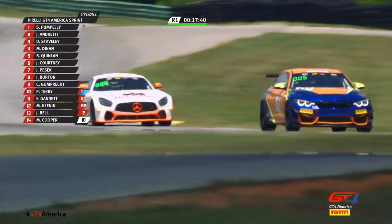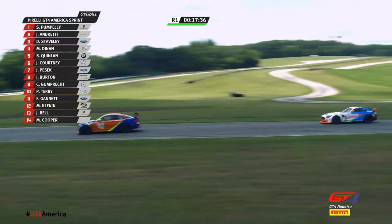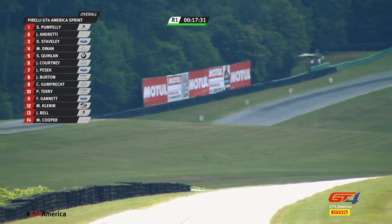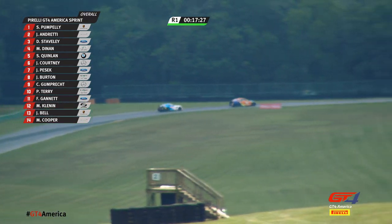Well, I was almost wondering about what he did going into turn one. You said it wasn't an actual attempt at a pass, but was he trying to get Quinlan to tighten up the entry into one and thereby just slow him all the way through that to try and do something? I mean, you've got to get creative, don't you?